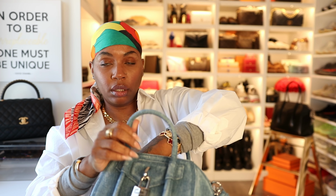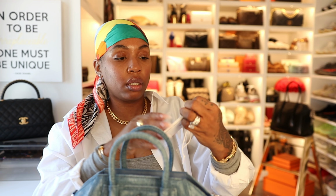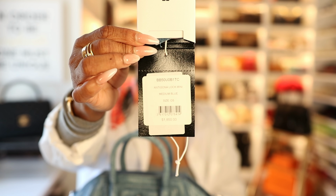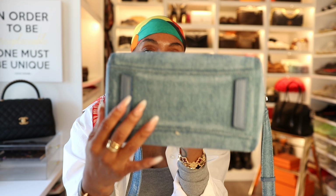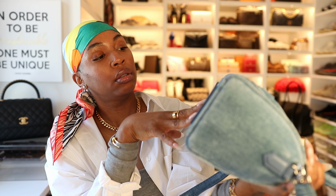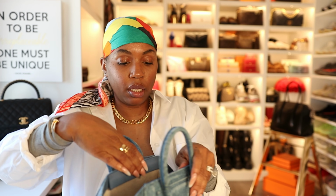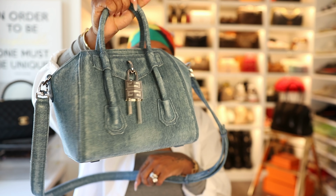Stuff inside. Scoop that out. And here is the tag. And the price on this mini was $1,850. I didn't realize I paid that much, but super cute. It has like the little feet at the bottom. They're leather. And it has an inside zip pocket. I don't know if you can see that, but it is a pocket and the inside zips. It's perfect. I love it.